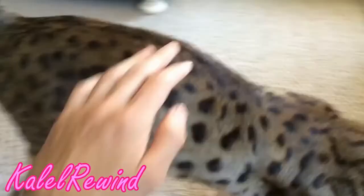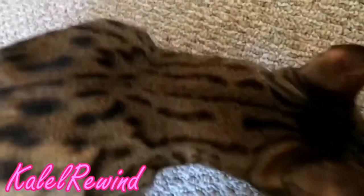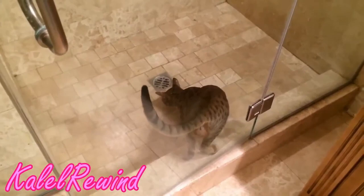Pip's been at Kalel's house for the past month or so because I've been traveling, and I've either been traveling or at Kalel's house, so it just made more sense for him to be there. Now he's back home for the week, and he's so happy. Can you guys hear him purring? No? Yeah, I don't know. But he's so happy. You happy to be back home, little guy? Someone's excited to get his old shower back. You excited to get your old shower back, little guy? He loves the friggin' shower.